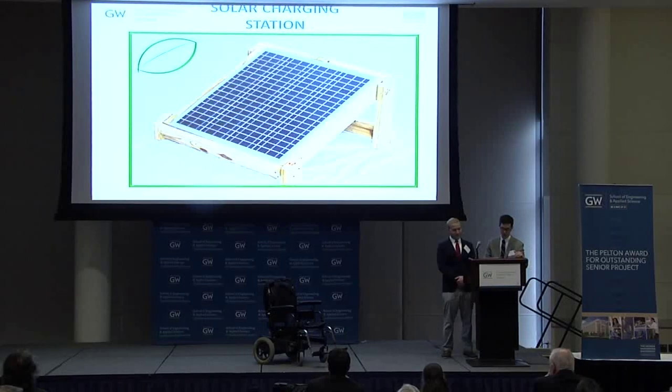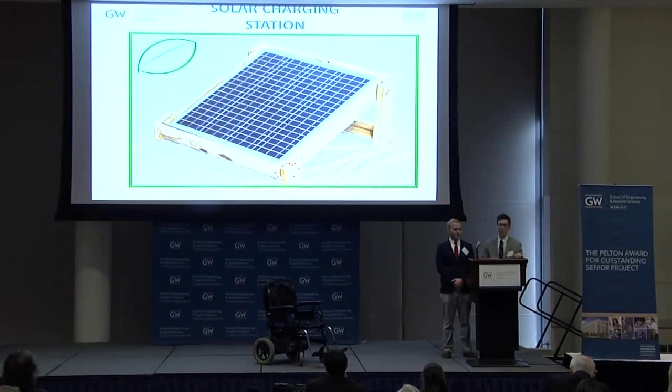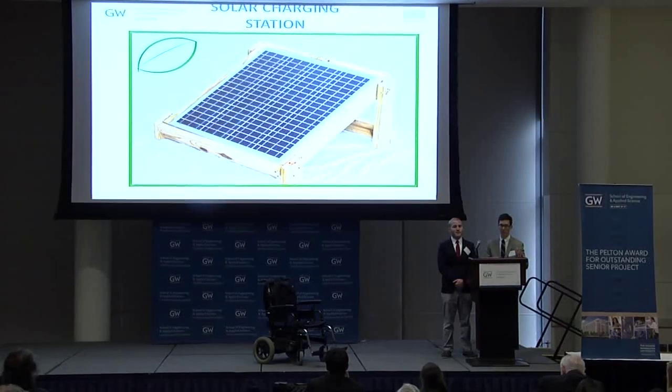So the solar charging station. This is a 60-watt panel. In the future, if we commercialize this, we would be using 120-watt panels, just so the solar panel can actually charge one of the batteries in one day.